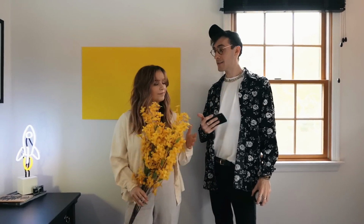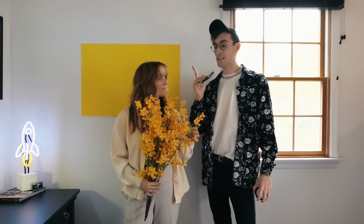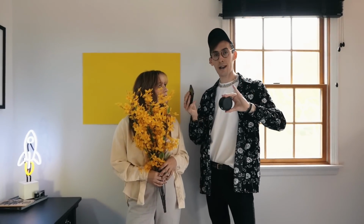Okay, so we put Kaylee in this cream outfit to complement the yellow we have going on. So we have this yellow backdrop and these fake yellow flowers. I have the ProPhoto C1 Plus in hand, and we're gonna take some dramatic portraits right here.